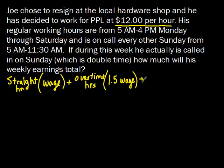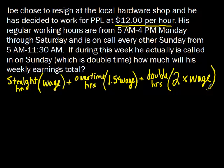After that, we have to go in and add anything that might be double time. Double time usually accounts for holidays, but some employers sometimes count double time for Sundays, which PP&L in this problem apparently does. So we add in the number of double time hours, which is multiplied by 2 times the wage. Once we plug everything we know in, we can calculate this out and find out what his weekly earnings will total.